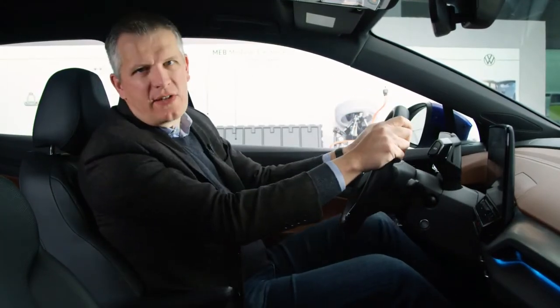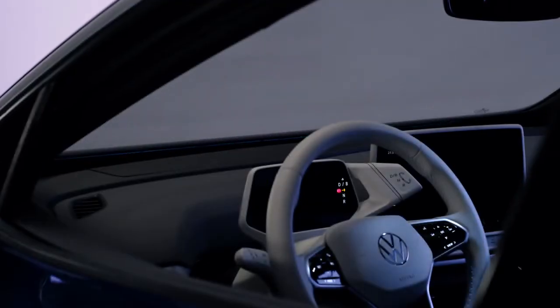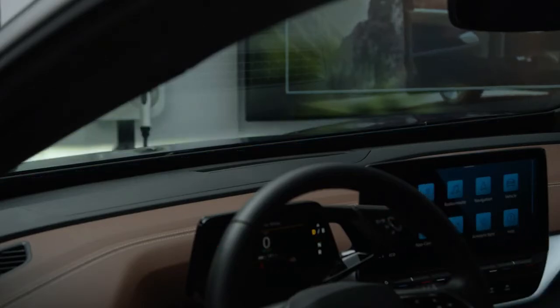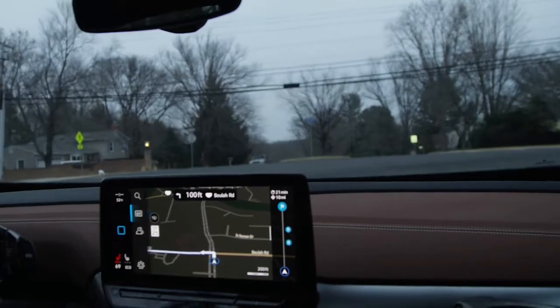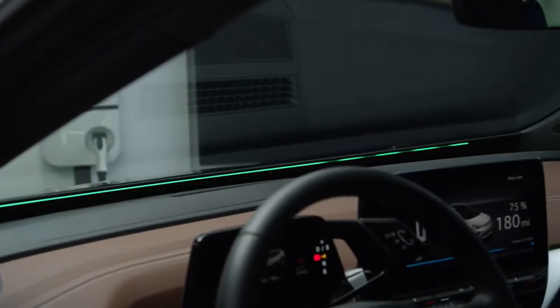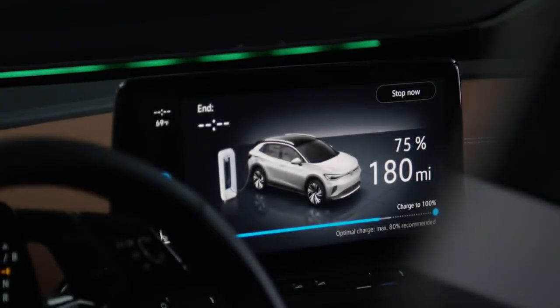Now, one of the coolest features about the ID4 has to be the ID light, which sits at the top end of the dashboard. And what the ID light really does is it communicates with you, the driver, and interfaces with the vehicle. For example, when you're using the navigation, the ID light might guide you to turn right or ultimately turn left. The ID light also warns you when you have incoming calls. And last but not least, the ID light, when your vehicle's on charge, also gives you a status bar as to how charged up your vehicle is.